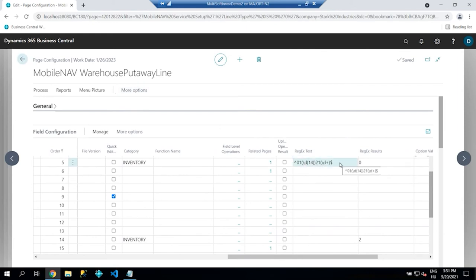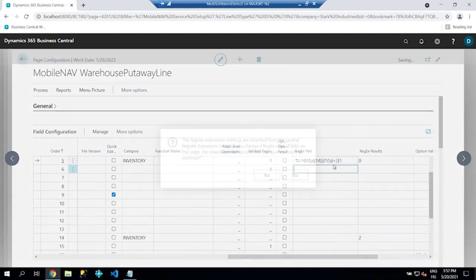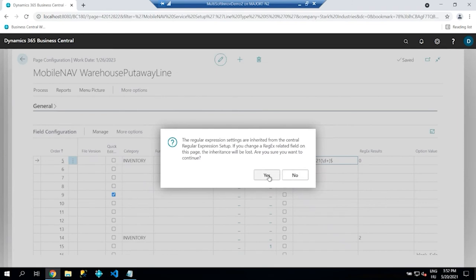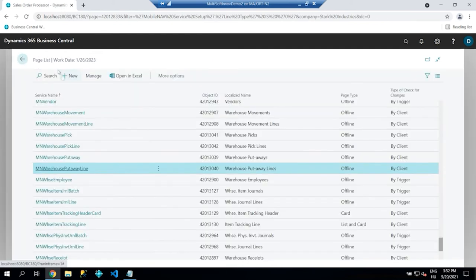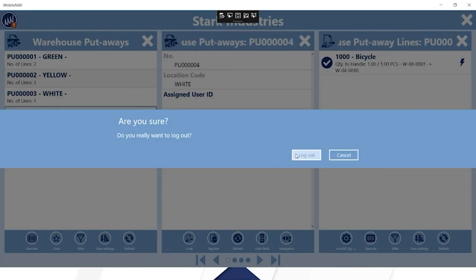Of course, I can break this. If I want to edit this because I want a different regular expression on this particular form, I can do that. I will get a warning that I will then no longer use the inherited regular expression setup from the central management. But if I would like to still do it, I can do it. So it will be possible to change that on certain pages.